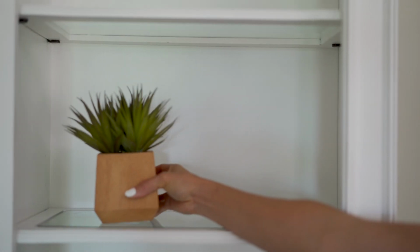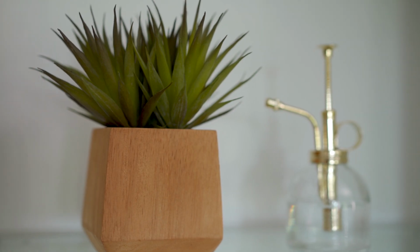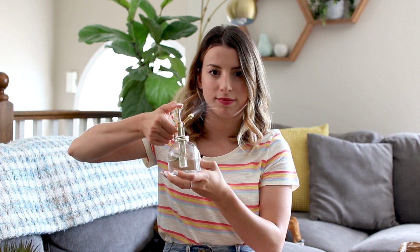So I got this really cute little wooden succulent plant thing. It's fake, so you don't have to worry about it dying. And then I also got, what is this thing called? A plant mister. Matt already put water in it. He had a lot of fun with it, but it's just a little decor thing.